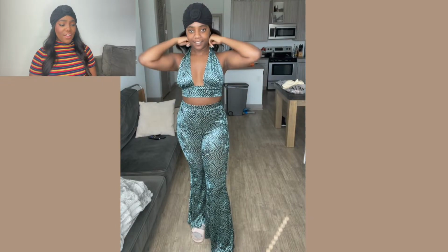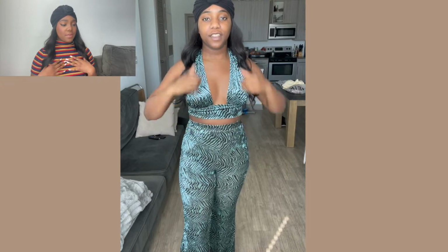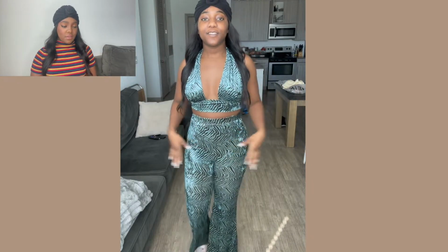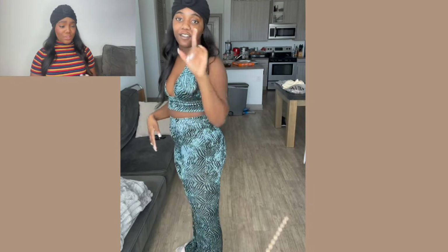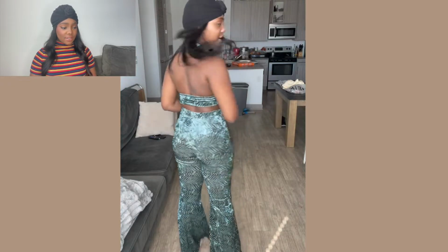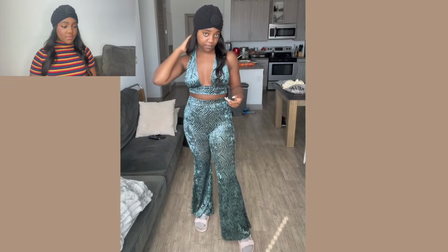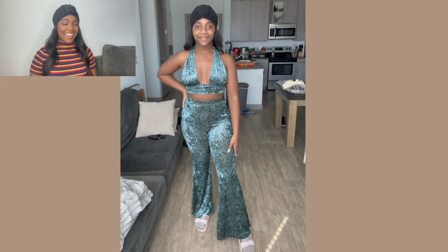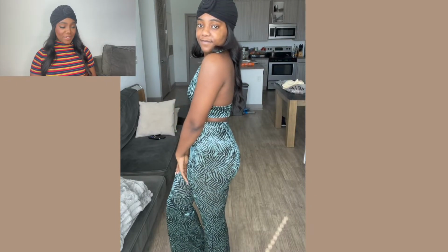And I love it. The color is beautiful. The piece is beautiful. Even though the top is a medium, it still was fine. I'm not mad at it. It's very nice. Hugs me in all the right places. Very nighttime vibey. A showstopper with some nice heels. It's everything. I love it. I really, really like this one. My boyfriend did too. It's really cute. Yes, girl.